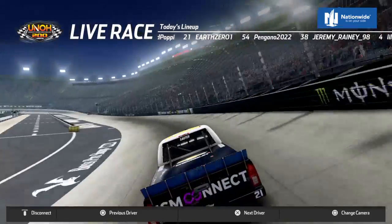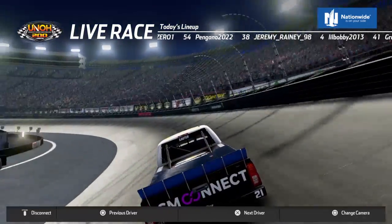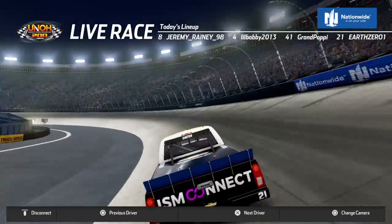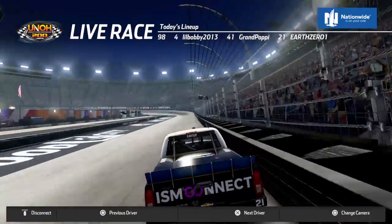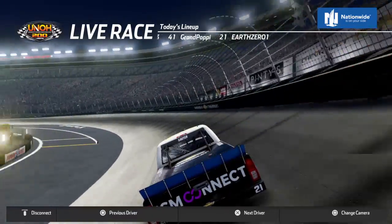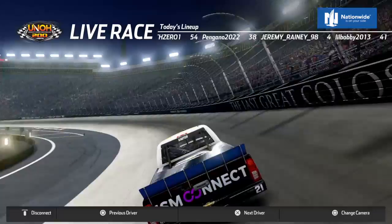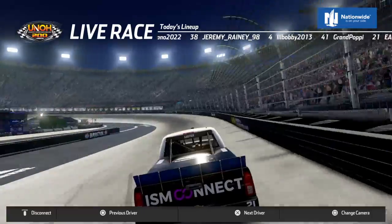So we go back to Earth. Pagano's picked up a nice lead over him. You can tell that Earth isn't really running much of a diamond, at least in that corner, like the other drivers. Right there, that kind of helps him on his corner exit, getting real fast going into 1 and 2. Now he's getting a little lower, letting the car drift up, back into the gas. Oh, he had to turn the wheel to the right a little. That hurt him.